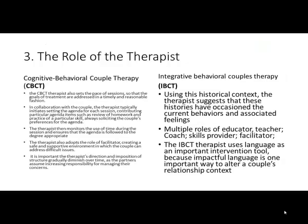Set the pace of the sessions, you work collaboratively, you monitor the time use and the agenda. It's again very much CBT stuff. Adopts the role of facilitator, creating a safe support environment in which the couples can address difficult issues. And that's always the key element, no matter what approach you're taking. To create a safe and secure environment so couples can discuss their differences. If they're not going to feel held in the session, they're not going to open up. It's a common factor across all approaches. There has to be the safety in the session for them to give the difference, that you will hold them in that conflict and not allow them to self-destruct.